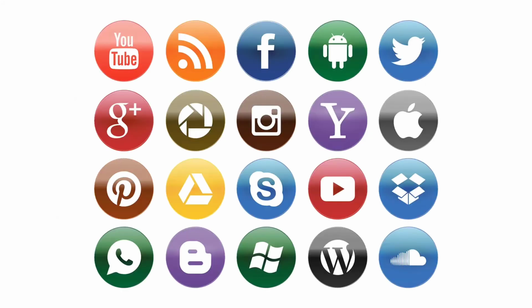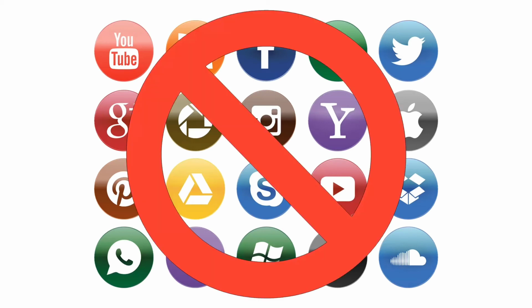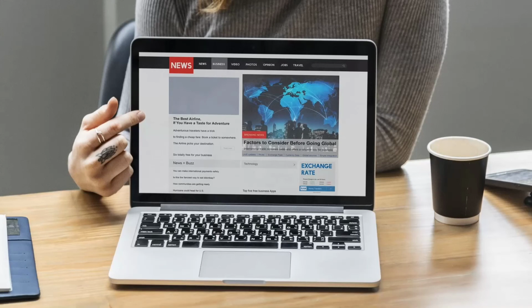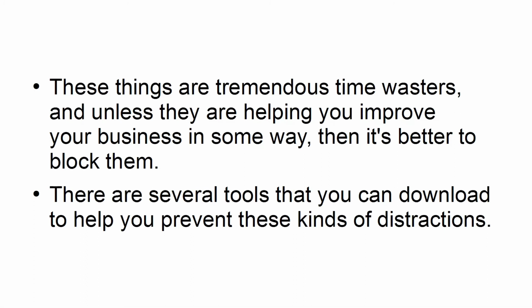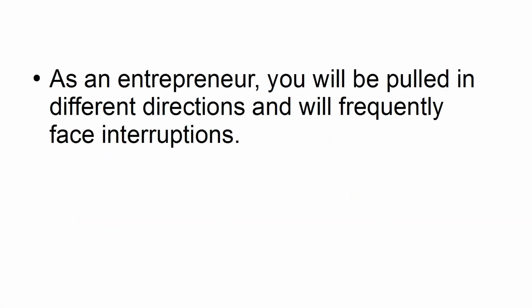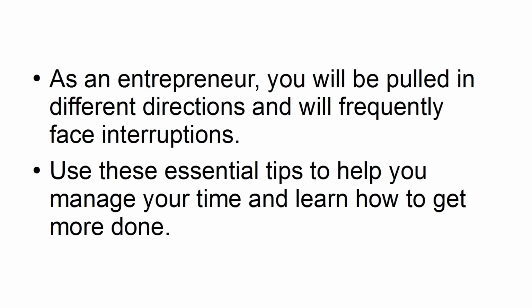Block out distractions. Unless you use social media sites like Facebook or Twitter to help you generate business, block them during your workday. The same goes for the internet. These things are tremendous time wasters, and unless they are helping you improve your business in some way, then it's better to block them. There are several tools that you can download to help you prevent these kinds of distractions. As an entrepreneur, you will be pulled in different directions and will frequently face interruptions. Use these essential tips to help you manage your time and learn how to get more done.